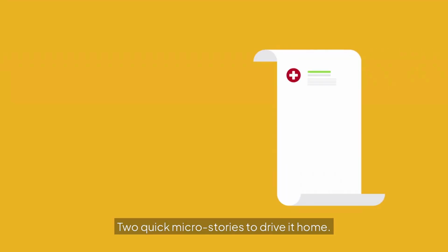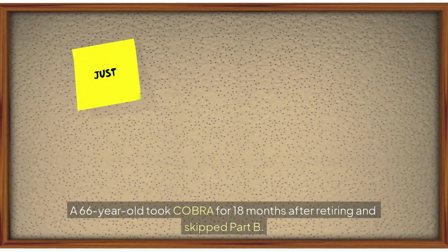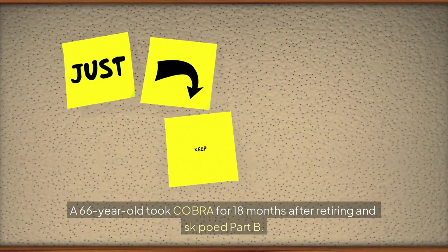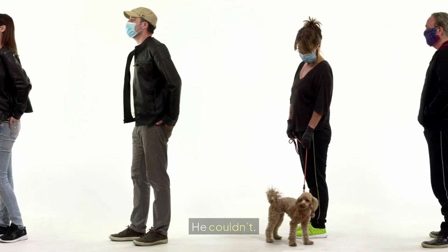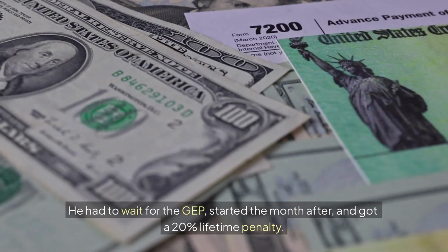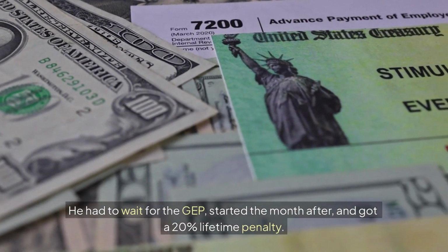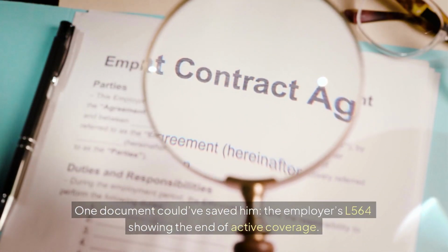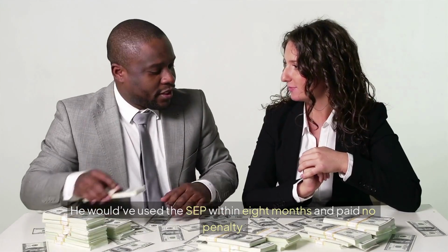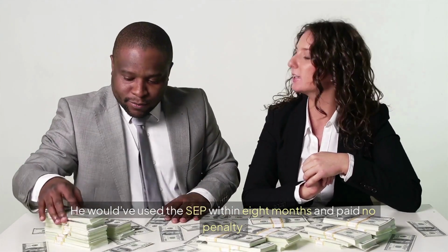Two quick micro stories to drive it home. A 66-year-old took COBRA for 18 months after retiring and skipped Part B when COBRA ended. He assumed he could join Part B right away. He couldn't. He had to wait for the GEP, started the month after, and got a 20% lifetime penalty. One document could have saved him, the employer's L564 showing the end of active coverage. He would have used the SEP within 8 months and paid no penalty.